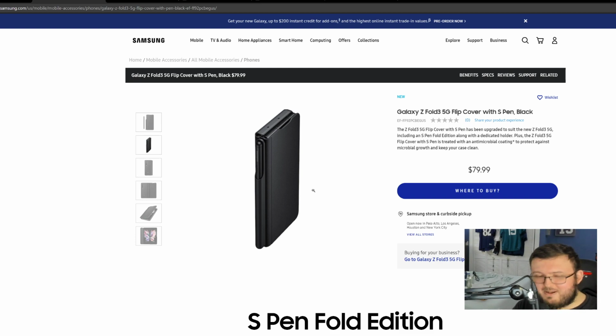Now, let me make that make sense, okay? First off, if you pre-order this case with the Galaxy Fold 3, you get this case for $50 instead of $79.99, right? $79.99, that's a lot of money, right? But you get it for $50 that it's discounted to, which of course with your store credit you get it for free. So you get a free Galaxy flip cover with an S Pen.